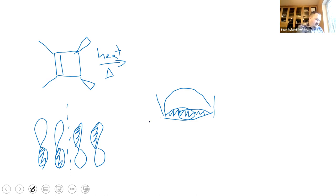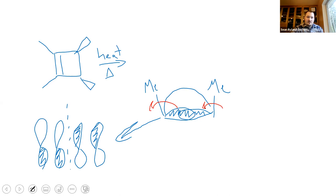So to get this system back to this, the ones that are overlapping need to be pointed in opposite directions when we're done in order to get back to the normal HOMO. So we're going to have to rotate. One of them has to rotate. They both are going to be either both clockwise or both counterclockwise. But either way, when we break this, we're going to wind up forming something that looks like that. This is the stereoisomer we would make because we started with them overlapping.